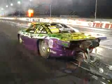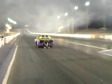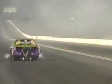And best numbers on this thing? We've been a 651 here in Vegas. In Phoenix, we went 656. Back here, we've been a 653. And Fontana, at the green track, we were able to go 658. So the car's running real well.